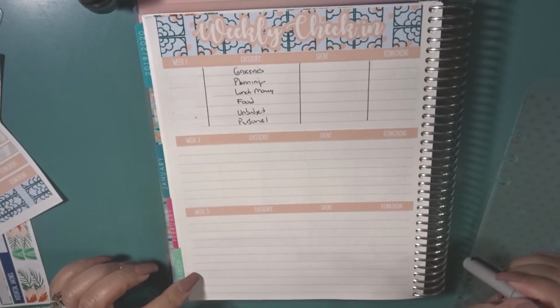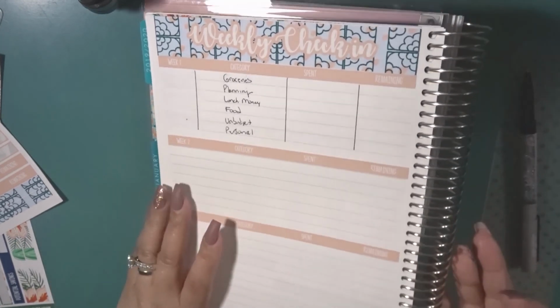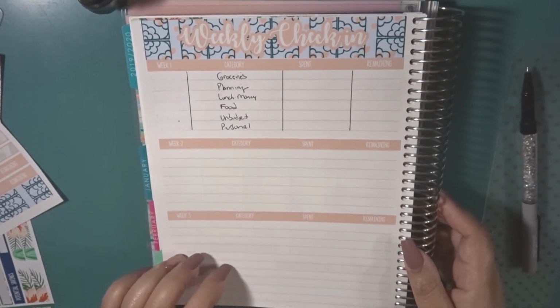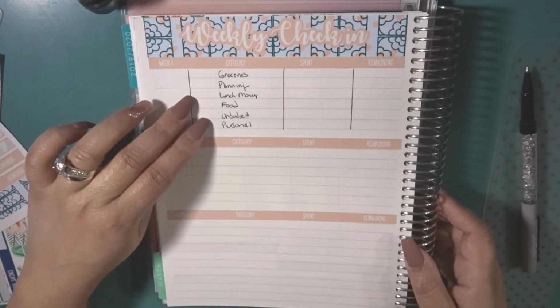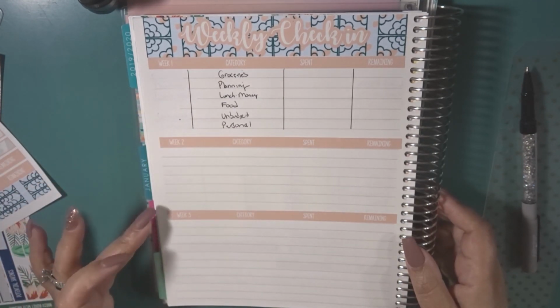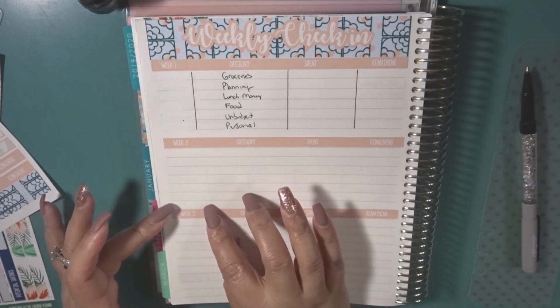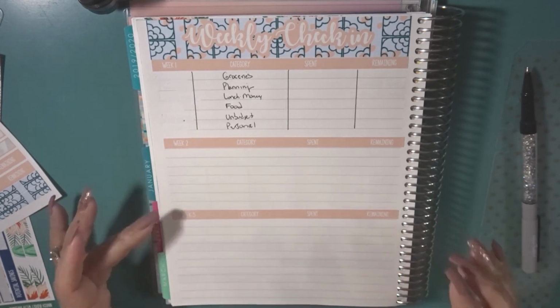Oh, your girl's not going to have enough. I'm going to have to do week 4. Because I added like 2 different things in here that I normally have. So even if I move this up, 1, move that up there, 1, 2, 3, 4, 5, 6, 7, 8. I'm still not going to have enough. Ugh.